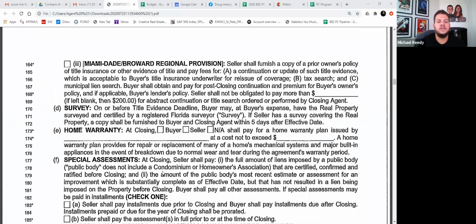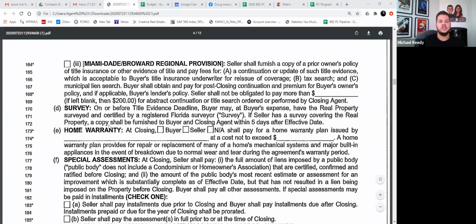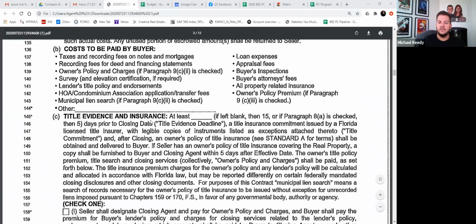Survey on line 170, notice that it says on or before the title evidence deadline, right? So if we look at here, subsection D is talking about title evidence and insurance.